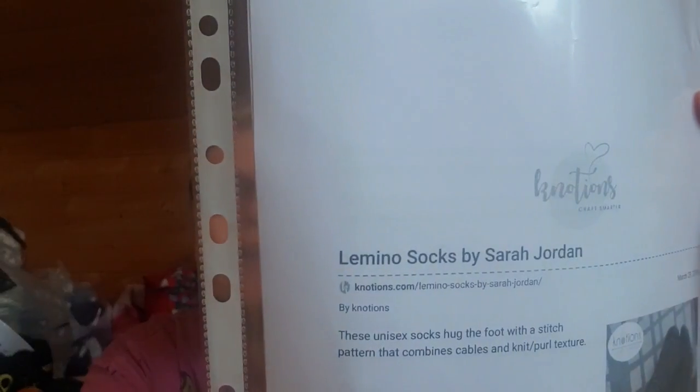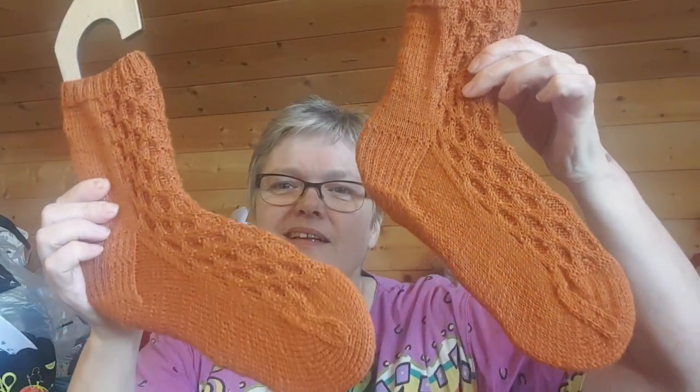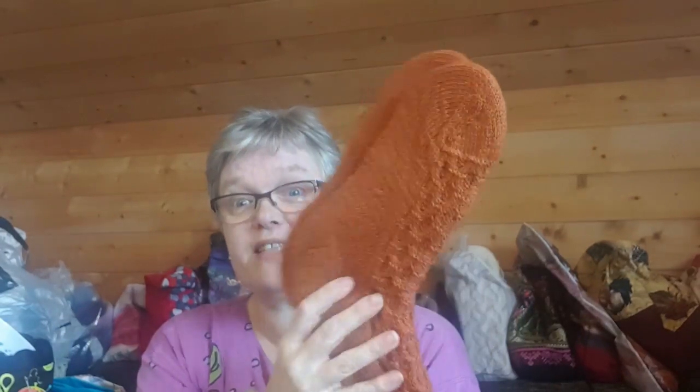And I have knitted socks from Kias Bod. She had a free sock pattern in 2020, and it's this. Plastic Lemino socks by Sara Jordan, and I have knitted them in Fabel from Drops, and here they are. Oh, I love them. I knit on magic loop, so I knit both at the same time. And this is for me.